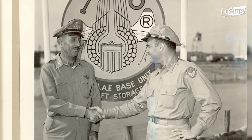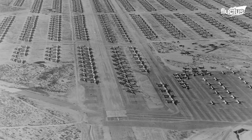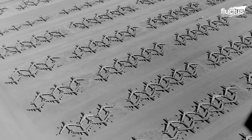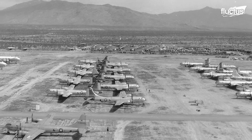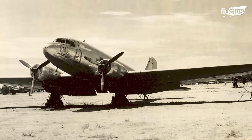Founded in 1945 as the 4105th Army Air Forces Base Unit, Aircraft Storage, the 309th Aerospace Maintenance and Regeneration Group, or AMARG's, primary mission was to house Boeing B-29 Superfortress and Douglas C-47 Skytrain aircraft.